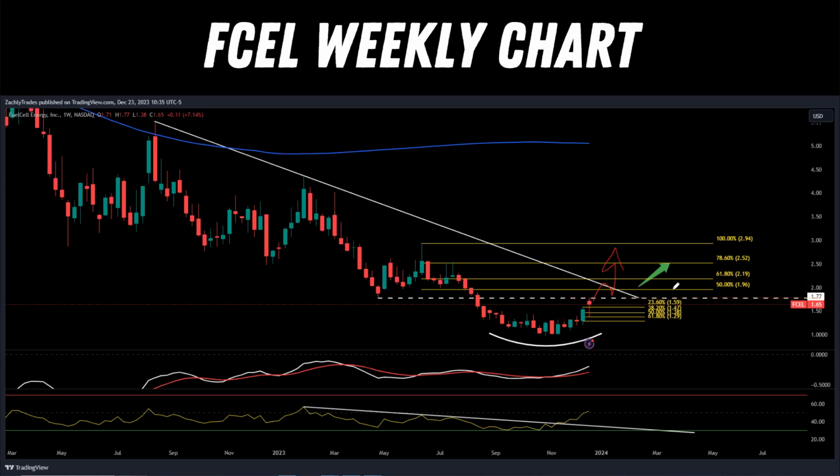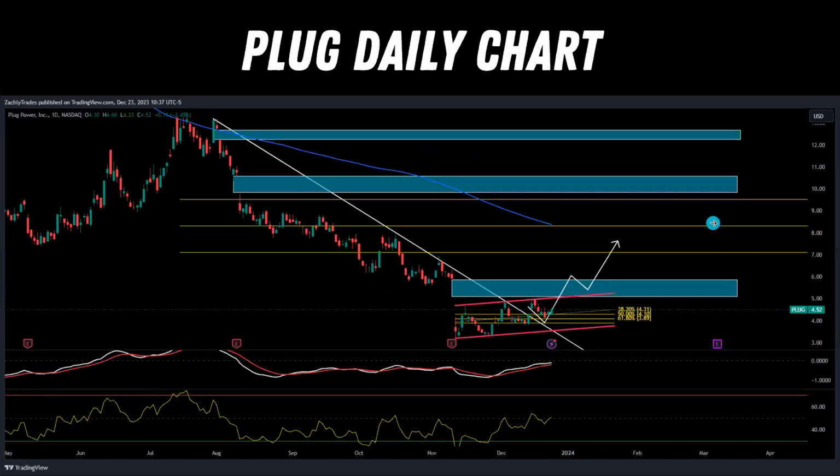Right? And look for some of the price targets up above. And below 177, we'll be looking for support levels down below that we listed. So that's Fuel Cell. Okay, it's a hydrogen fuel cell company. You have Plug Power, which is also in the same sector, same area.